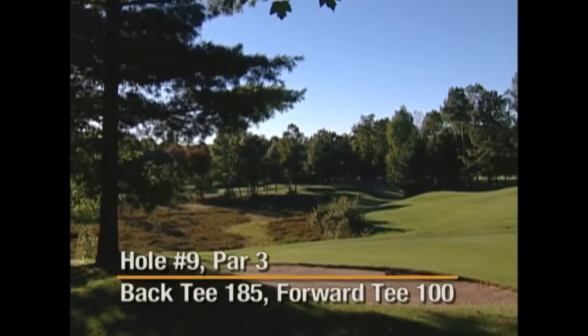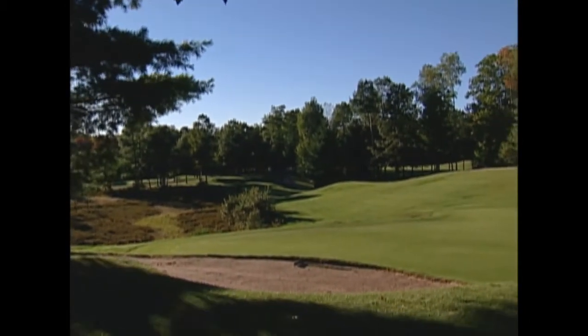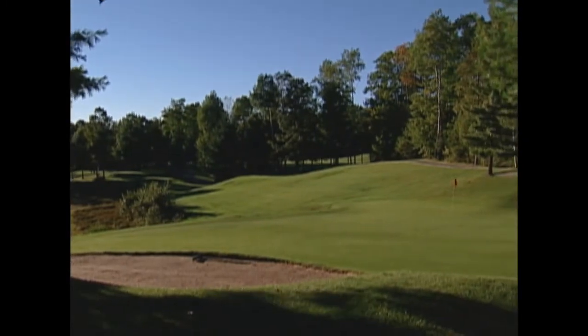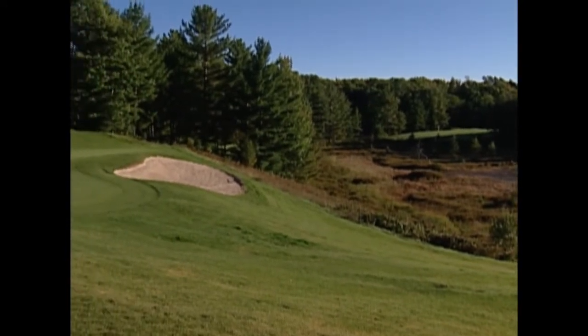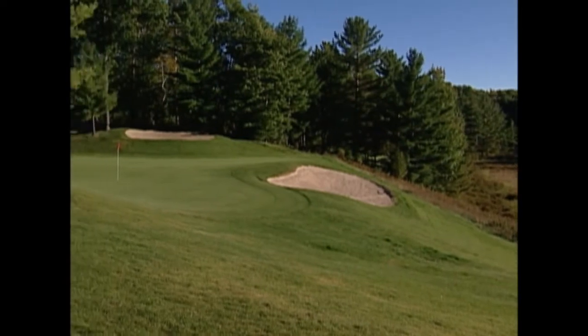The 9th hole is a relatively long par 3 at 185 yards, and it plays along the edge of the marsh, the same marsh that number 8 crosses. But it plays 100 yards for the ladies, so it's a very fair hole. There's a lot of room to play golf on the left. If you go right, you're in trouble. The green is fairly well bunkered, with 2 bunkers guarding the right side, making the left side the favorable side to come in on.